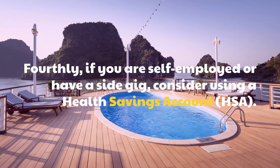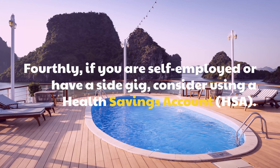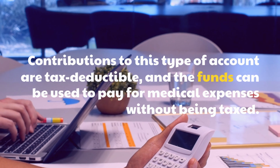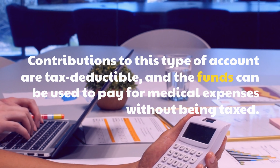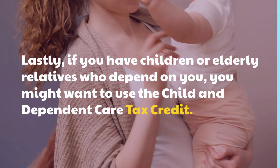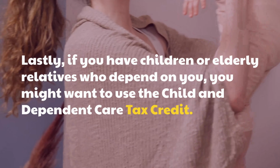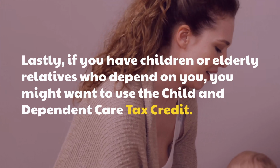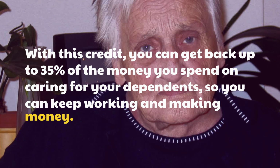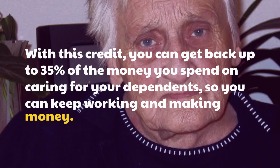Fourthly, if you are self-employed or have a side gig, consider using a health savings account, HSA. Contributions to this type of account are tax deductible, and the funds can be used to pay for medical expenses without being taxed. Lastly, if you have children or elderly relatives who depend on you, you might want to use the Child and Dependent Care Tax Credit. With this credit, you can get back up to 35% of the money you spend on caring for your dependents, so you can keep working and making money.